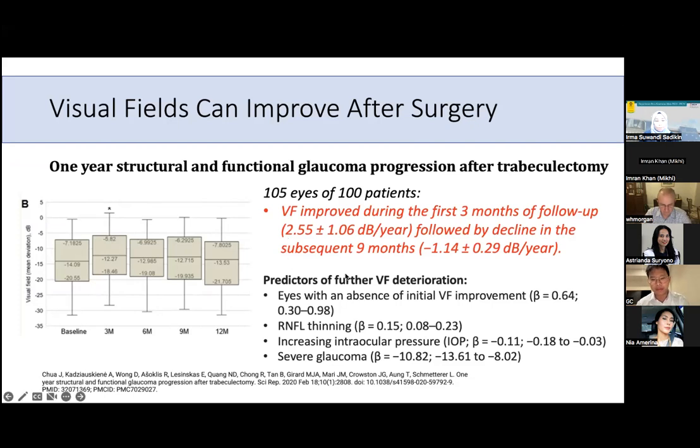And the predictors of further visual field deterioration in their cohort of patients were eyes that lacked an initial improvement in visual field, any retinal nerve layer thinning that continued after surgery, increasing intraocular pressure, suggesting fibrosis and reduced efficiency of that trabeculectomy after surgery, as well as those with bad or severe glaucoma at baseline. So those are the people that tend to not do so well and to have further deterioration in their fields.